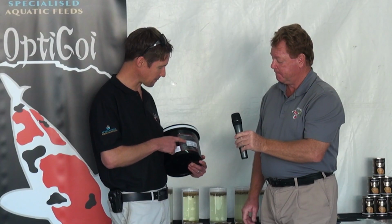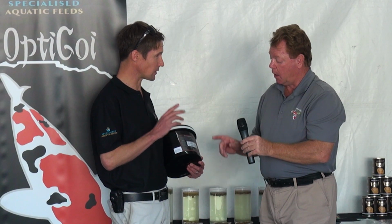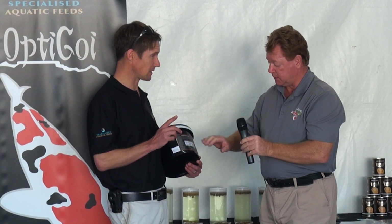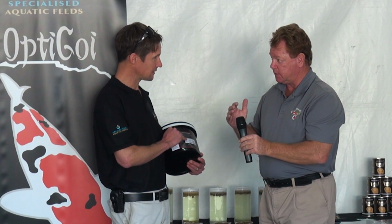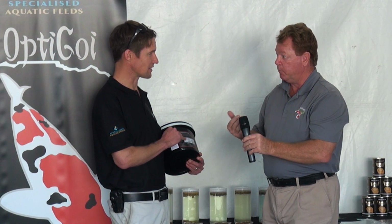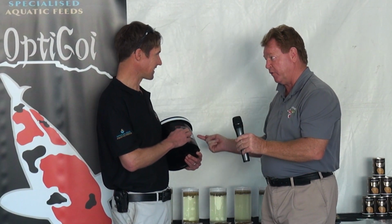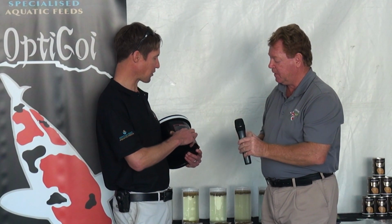Correct. So we've set up a table on the back that gives you the different water temperatures. It's very important that you keep an eye on your water temperature, because under 10 degrees, we normally recommend with koi, don't feed, because they can't digest. And that's also what you were talking about, the quality of the food. So your top line there, no feeding.